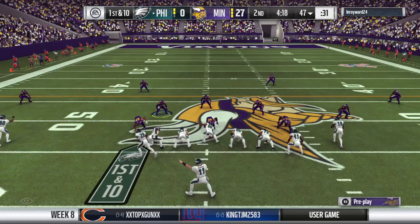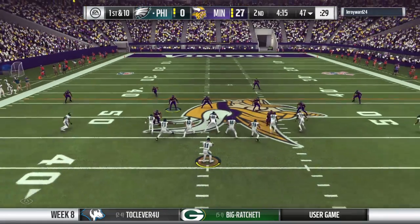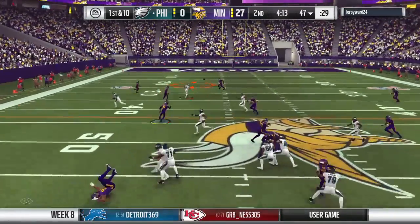That's been a point of emphasis, they told us in practice, using those medium routes to keep the defense off balance. And it wasn't just them.